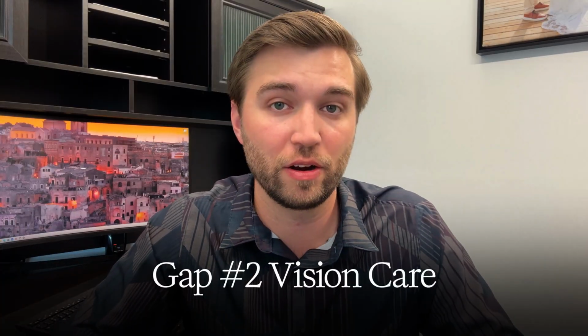Next on our list is another routine cost that original Medicare leaves you to handle, which is vision care. Just like with dental, Medicare Parts A and B do not cover routine eye exams to get a prescription for glasses or contacts. And just as important, it doesn't pay for the glasses or contacts themselves.